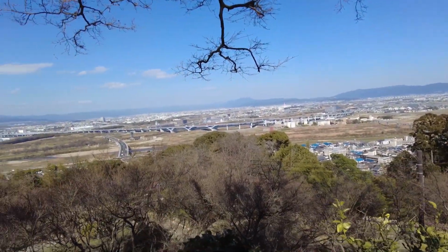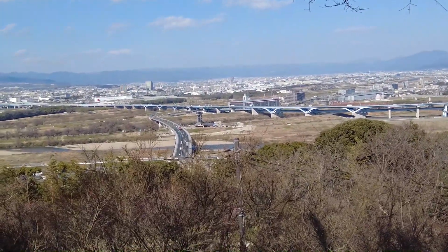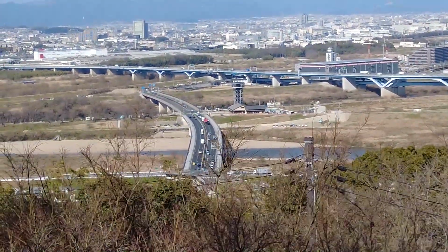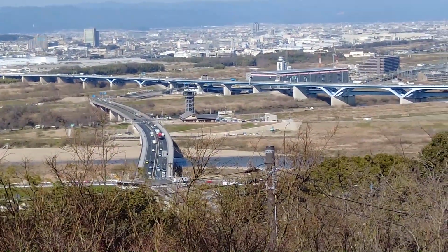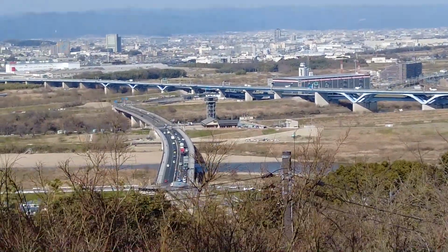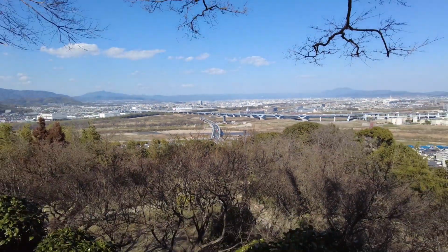And if you saw my cycling video about the green tea and the bridges, that tower right there in the middle of the screen is the tower that I went to the top, and I was showing the three rivers and how they come together to form the Yodo River, the Yodogawa. And so this is the exact same spot that I was in that video.